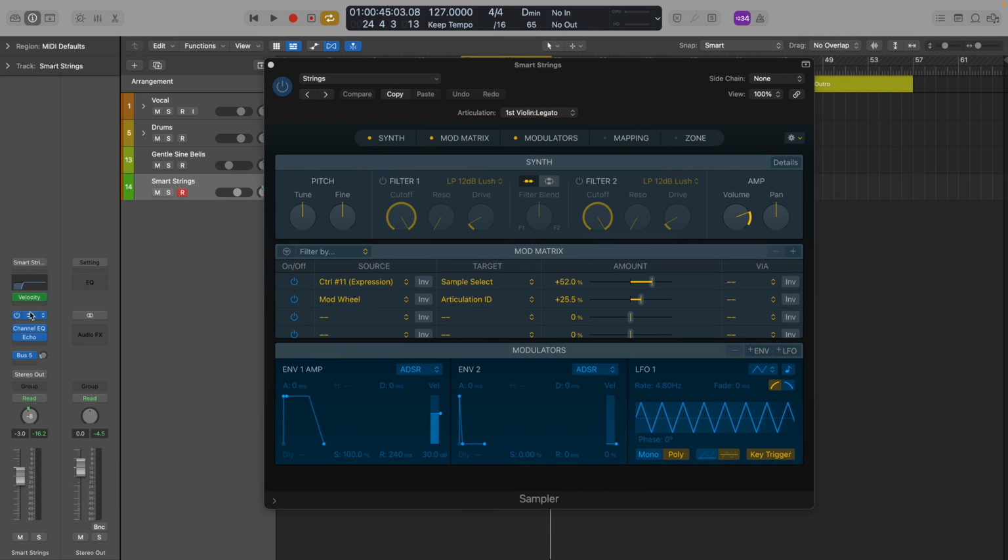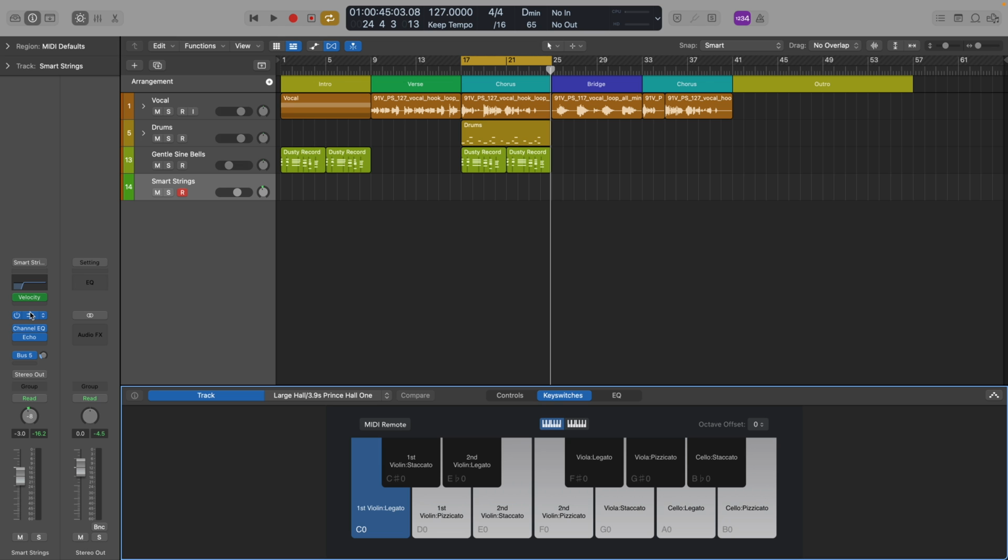Alright, so we have the beginnings of a nice bounce going on here, but let's improve it by accenting the 1 and the 3 with Logic Smart Strings turned to staccato.